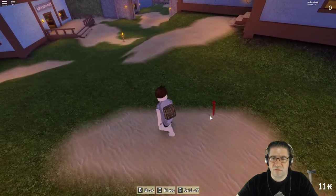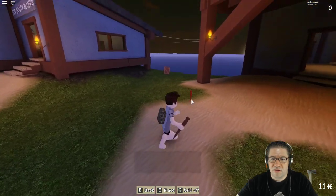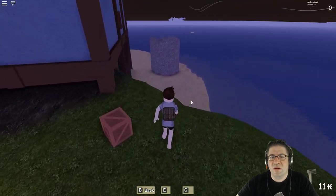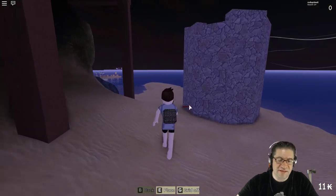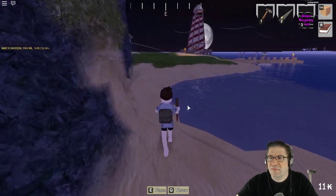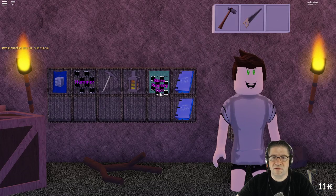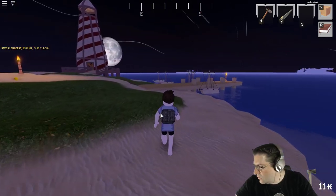Cannot build here. Of course I can't build here. Do I need more than one, though? That is a question. Let's hit B for back. Okay, let's put it into my bag for right now. And I need to go stake some property.